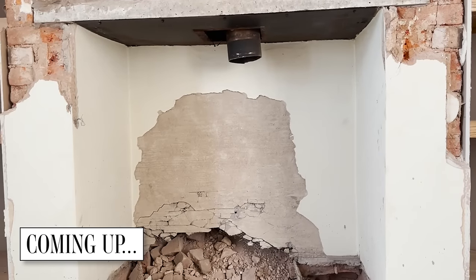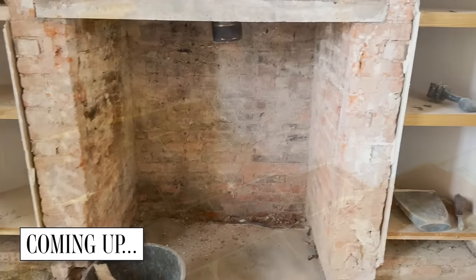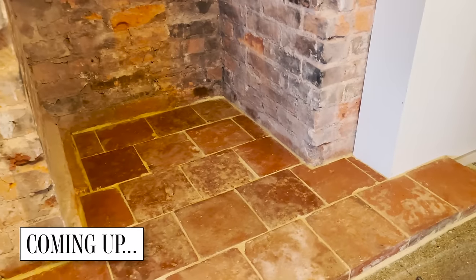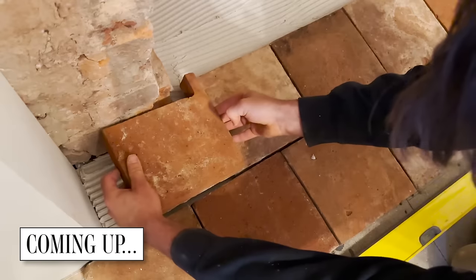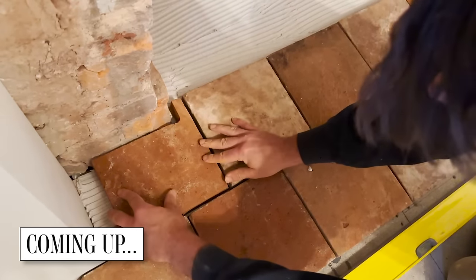Unearthing the secrets of an abandoned home can lead to hidden treasures. All this space was just hidden behind the wall. Then again, every discovery comes with its own challenges. We do have a leak in the chimney. It rains inside the house, so we do need to fix that.